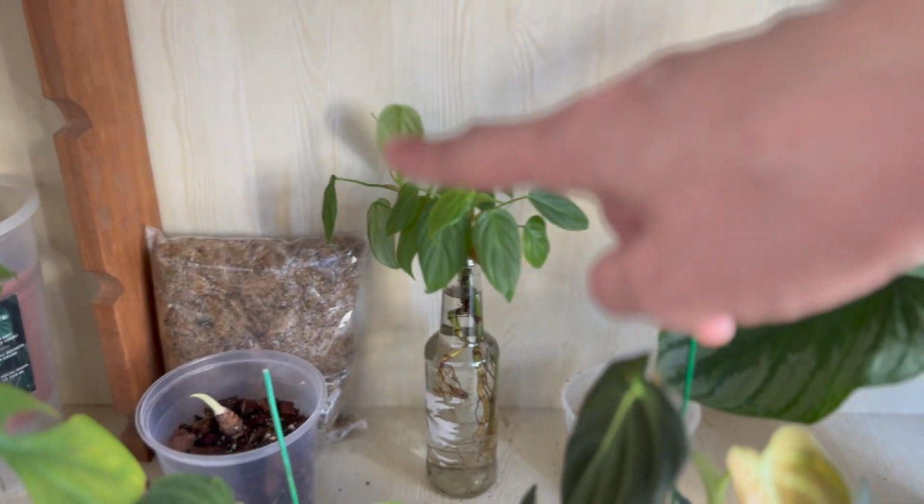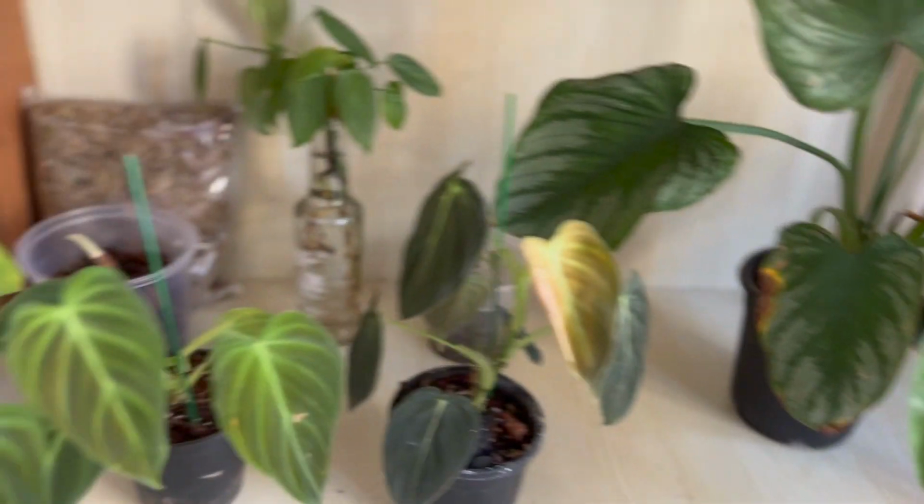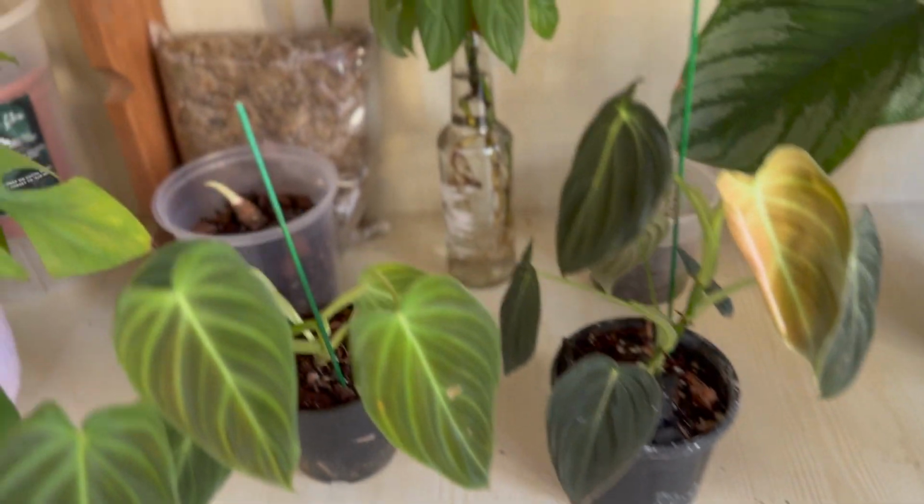So maybe I'm going to use that moss for these two plants, or for this plant eventually. I'm waiting for these to adjust to my home's ecosystem, and then I'm going to put a moss pole. Until then, I'm going to wait.